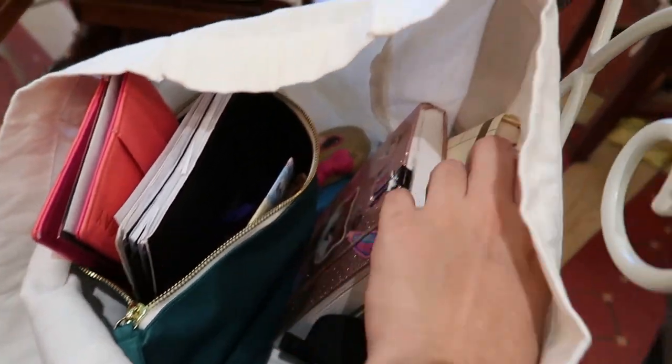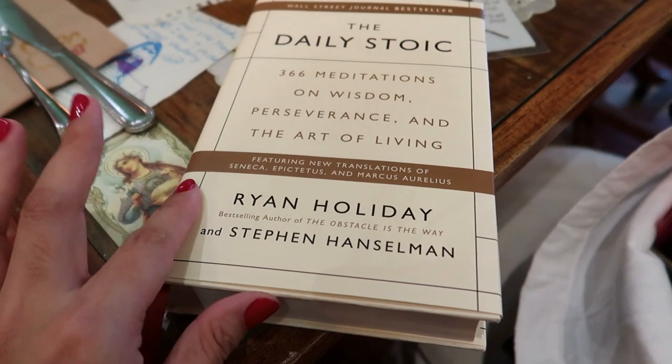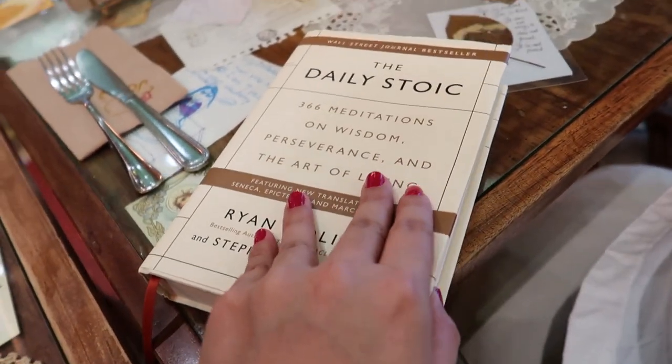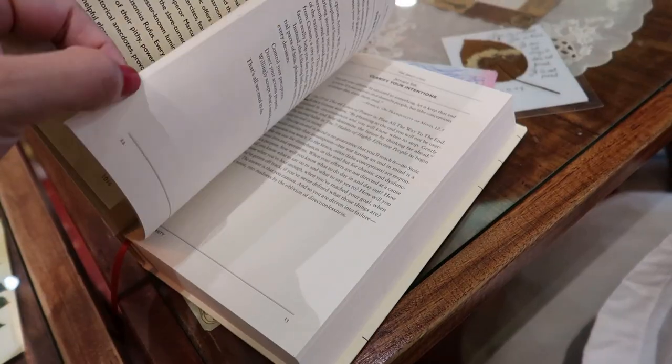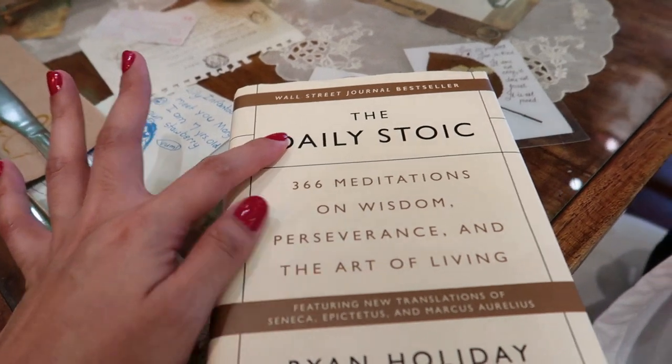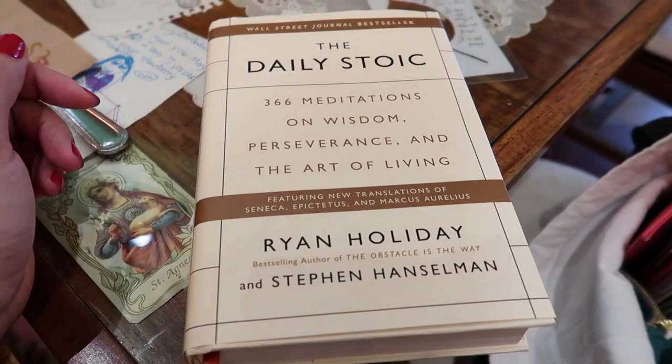I got pala a new book again from Fully Booked and I love it so much. I read a lot of it last night. I know it is like for daily meditation and you're supposed to read one page a day, but I can't help it, as in dire-diretso ko siyang binasa. Ang ganda kasi, it's called The Daily Stoic by Ryan Holiday.